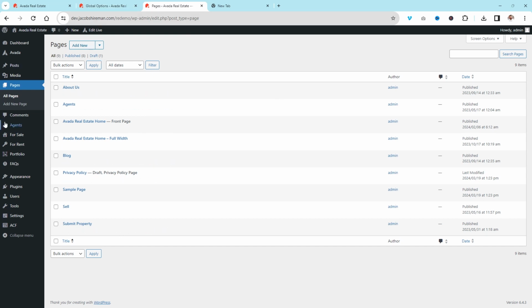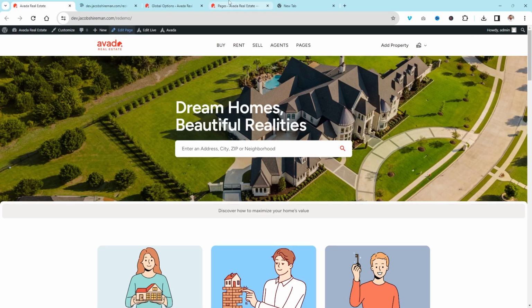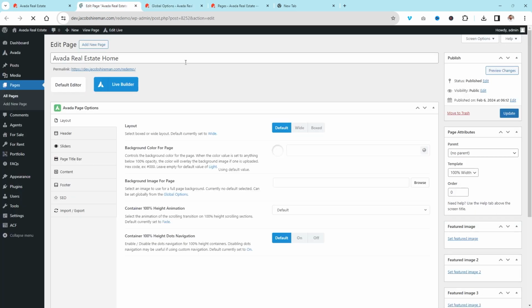So to edit a page, there's a couple ways you can do it. If you're logged in, I could right click and say edit page. Or I can come over here to pages and select the page I want. If you have this because you just installed the website, go ahead and trash that. It'll save in your trash can, so don't worry, if you accidentally delete something, you can always recover it. But that's just the sample page that it gives. Okay. So now we're in the page.